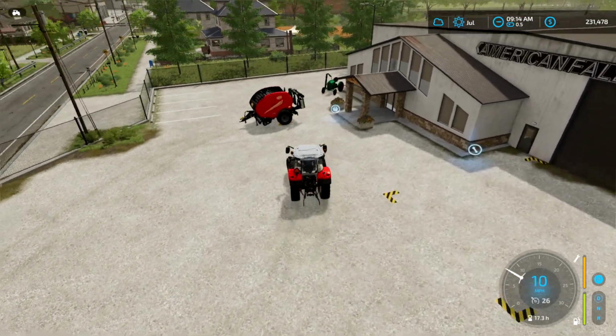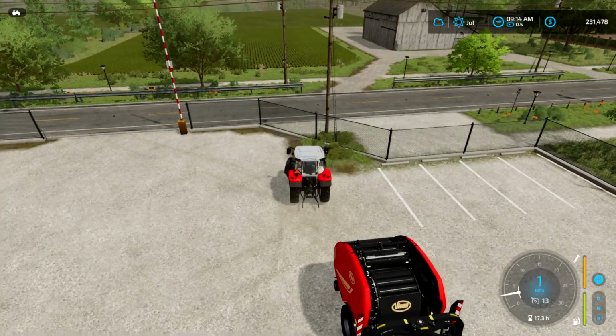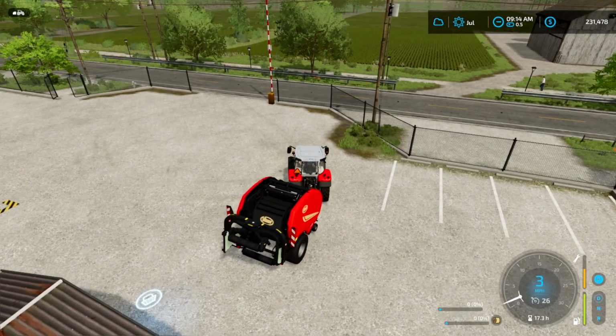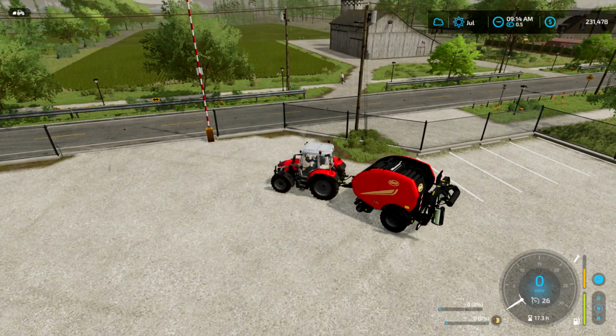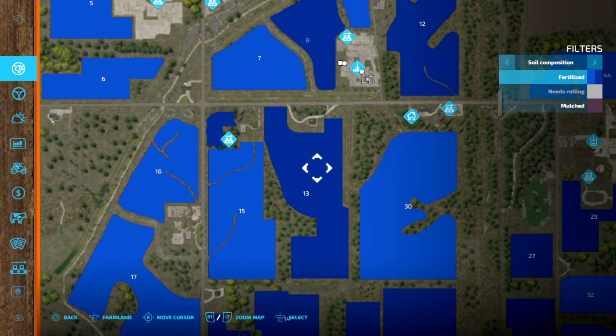So we definitely need to start thinking about fields. Let's back up. Oh, is my tractor big enough for this guy? We'll worry about that later. That's what we'll do. Let's look around and see what we have.